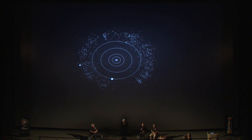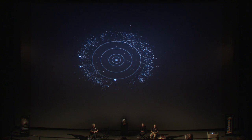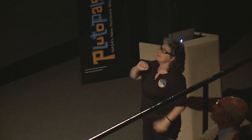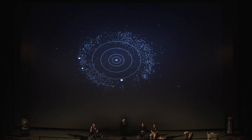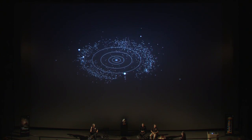The biggest one, of course, is Pluto. And then there are other ones, some quite big, some really small. And you can see that they're all over the place. Notice there's a gap just to the right of Pluto and another gap up at the top. We can come back to talk about that if you like later in the evening.